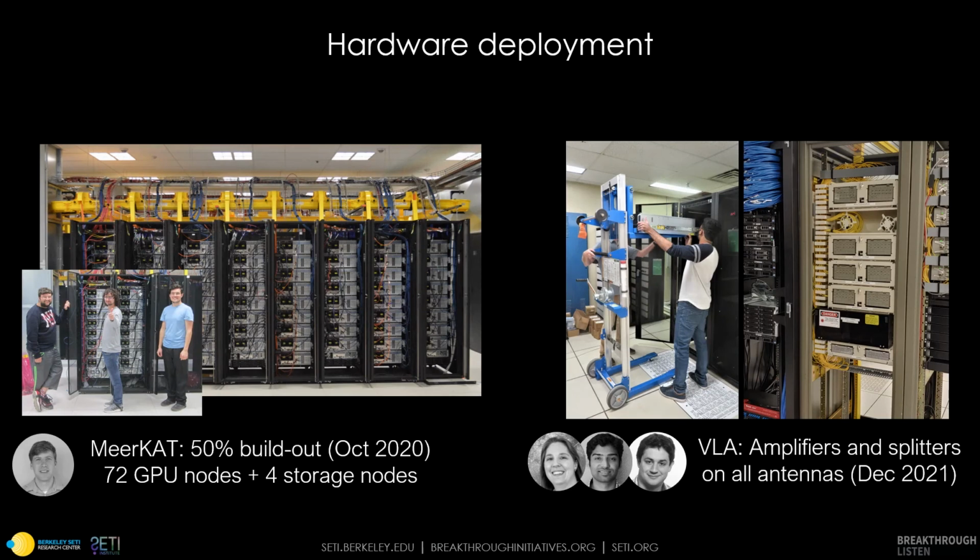Now, hardware is being deployed at both the MeerKAT and the VLA sites. On the left, you can see the 50% build-out that we completed in 2020. This work is mostly led by our postdoc, Daniel, who is also in the audience. The second half of the compute cluster is currently being worked on, and it's expected to be delivered and installed on site within the next month or 2.